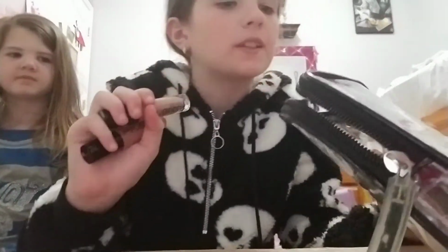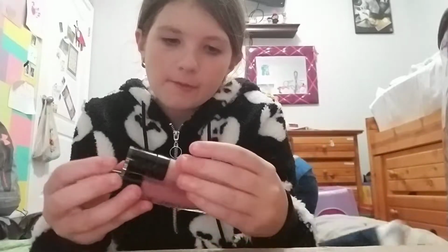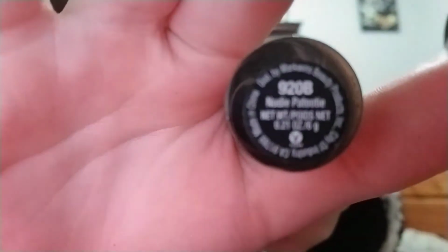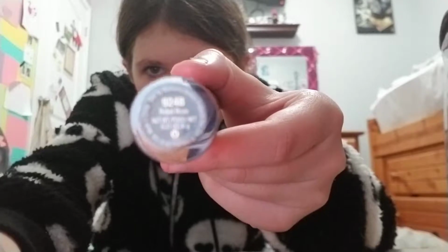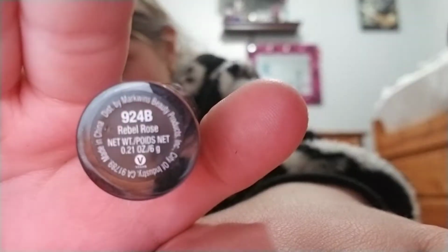Then, to move on to my liquid lipsticks, I like my liquid lipsticks, but I have like 6 lipsticks. So I have 2 Wet n Wild liquid lipsticks. They're both the liquid catsuit ones. I have one in Nudie Patootie, and Rebel Rose. So these are my 2 favorite lip products. Not care products.